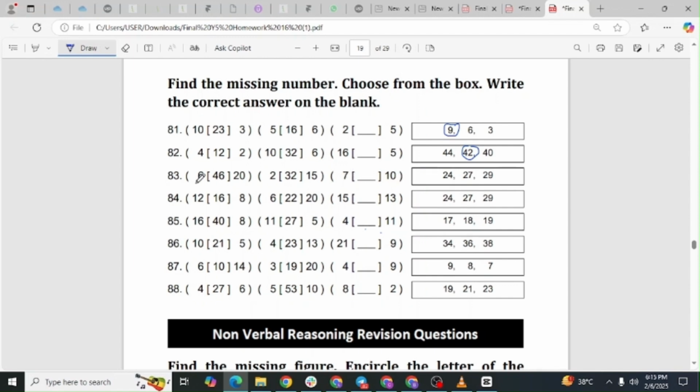All right, let us check the numbers. 6 and 20 give us 46. 2 and 15 give us 32. Let us try adding the first number to twice the second number. 6 plus 2 times 20 equals 6 plus 40 equals 46. 2 plus 2 times 15 equals 2 plus 30 equals 32.